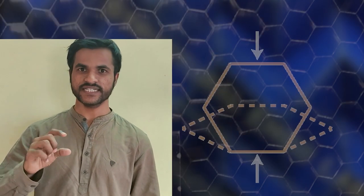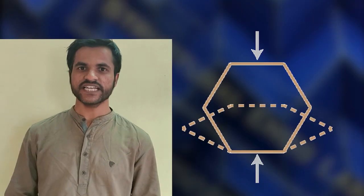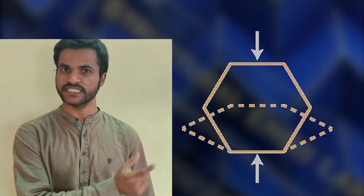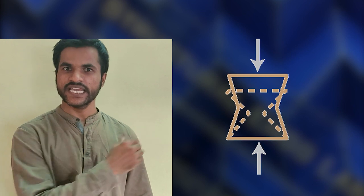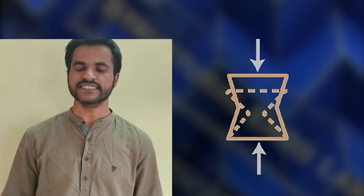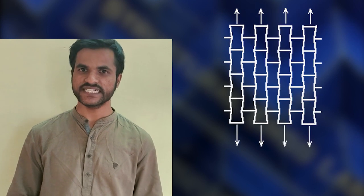Consider a hexagonal honeycomb pattern. When loaded, it expands, giving an effect of positive Poisson's ratio. When the system is modified, it behaves as a material with negative Poisson's ratio. This is an example of how we can design the internal structure of materials for the behavior we want.